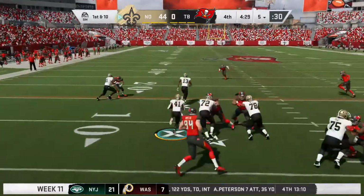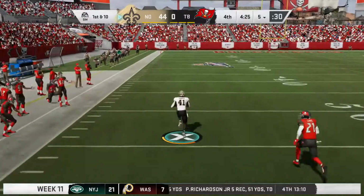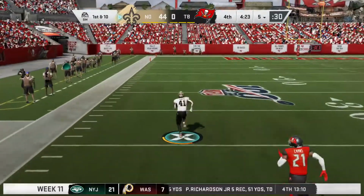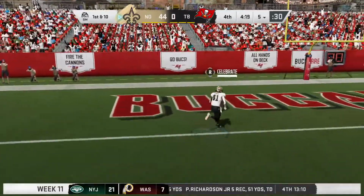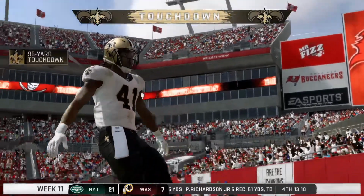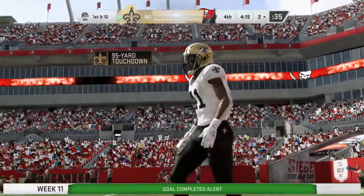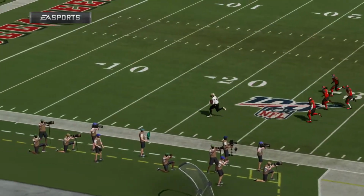They begin on the ground with Kamara. And some room to maneuver. The Red Sea parts, and there he goes. 30. Touchdown, New Orleans. Alvin Kamara. 95 yards as his guys continue to put this one out of reach.